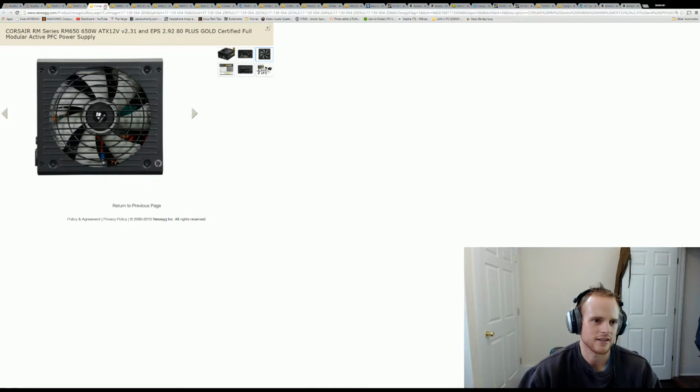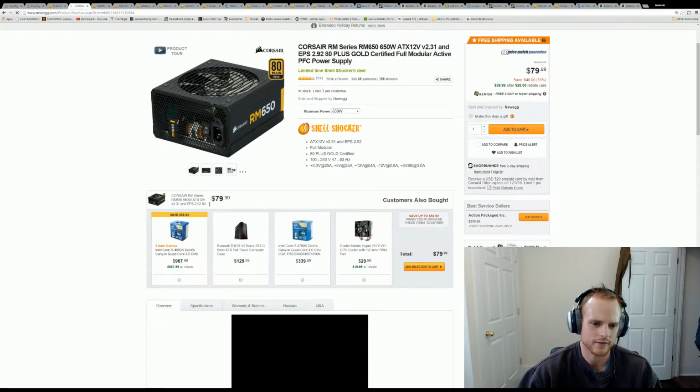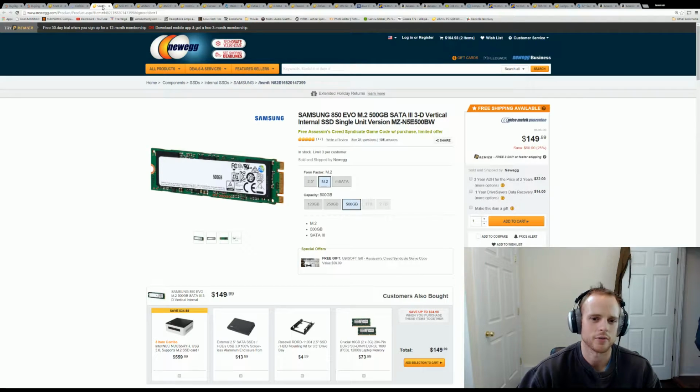And let's actually see what type of warranty we have here. I believe they come with 5-year warranties, but it may be 3 now. 5-year warranties, so you're going to get a nice long 5-year warranty.